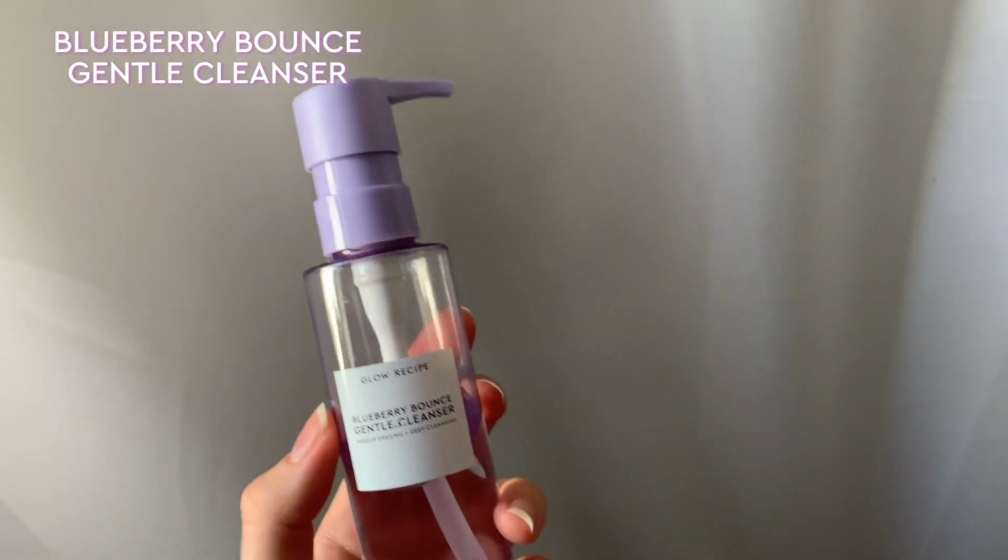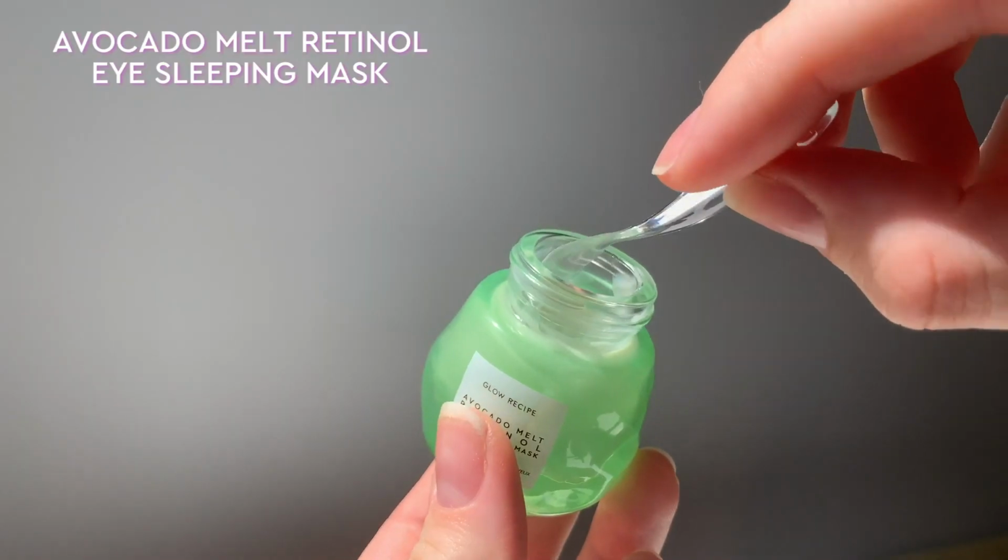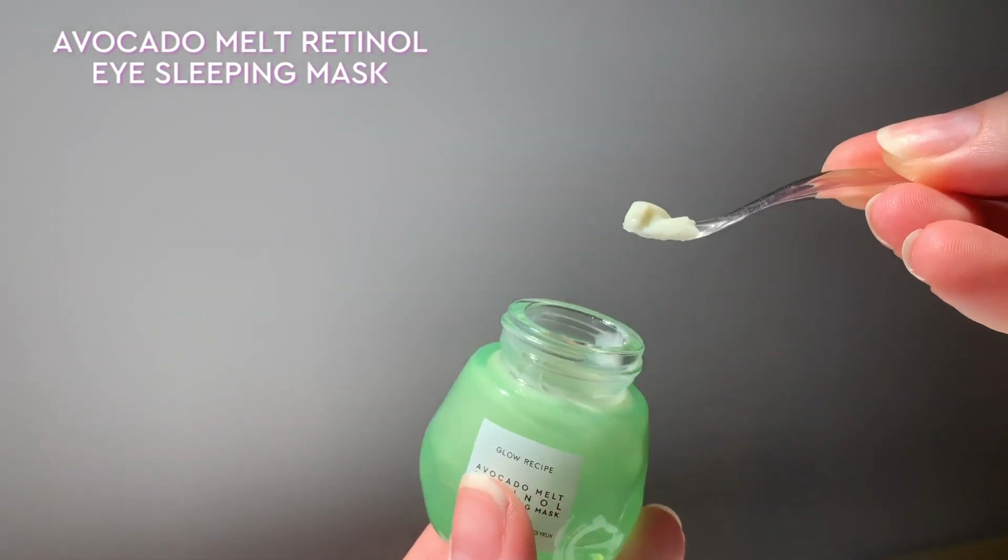I have already washed my face using the Glow Recipe Blueberry Cleanser. I'm now gonna follow up with the Avocado Melt Eye Mask. This is really lovely to brighten the skin, and it also really helps eye makeup glide on.